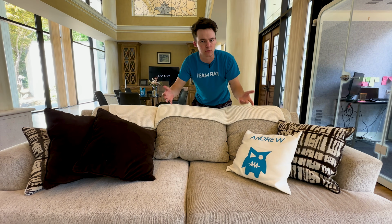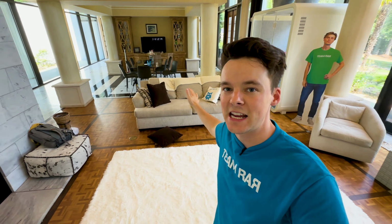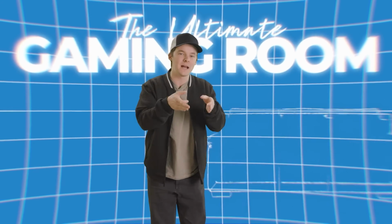And maybe you remember one of my personal favorites when I turned this couch into a secret couch room. I don't know what to describe it as. Best part of this couch is that it was hidden in plain sight in the middle of the living room. Obviously, I had big dreams for it, a really big idea. So I'm building the ultimate gaming room under my couch.